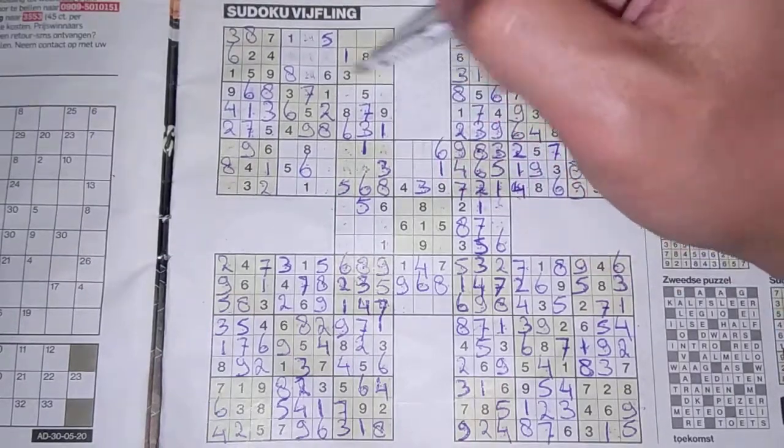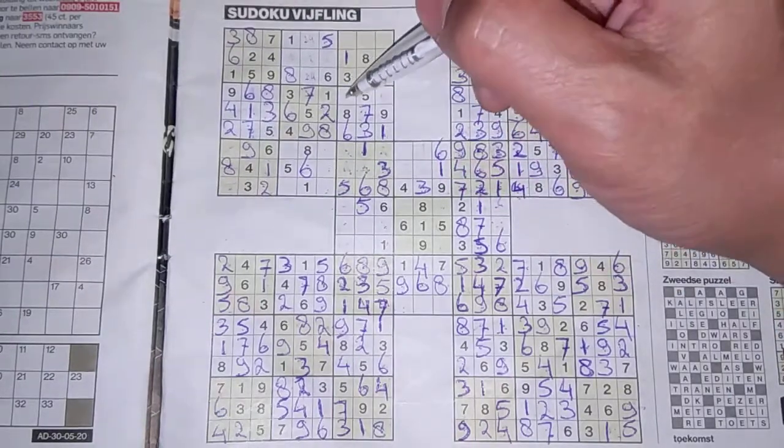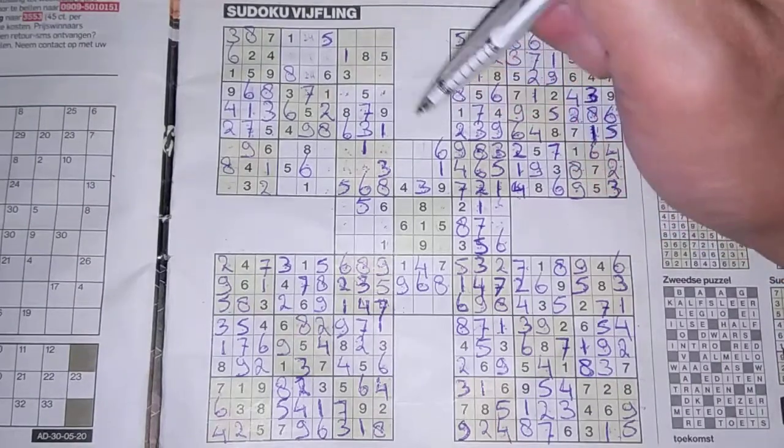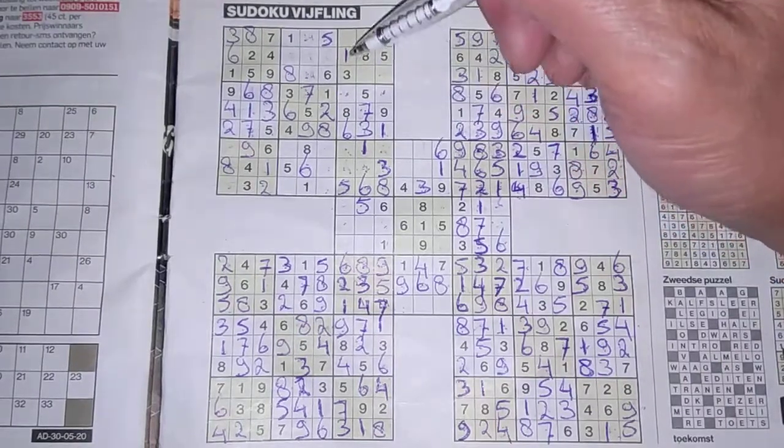Two numbers left in this big square for the numbers four and two. Four and two. Cannot fill this yet, need to wait.